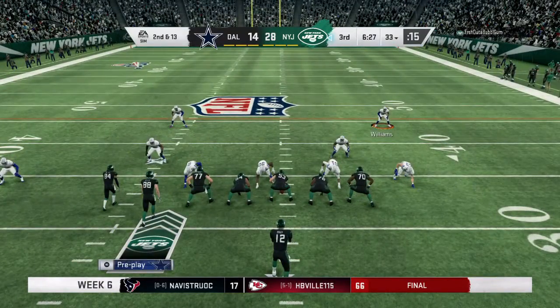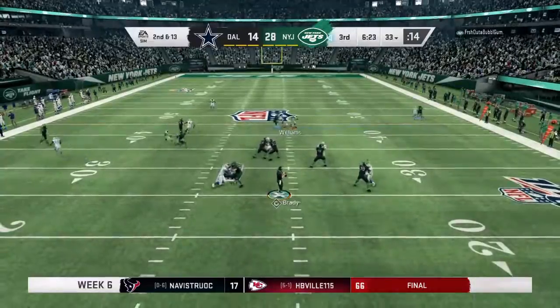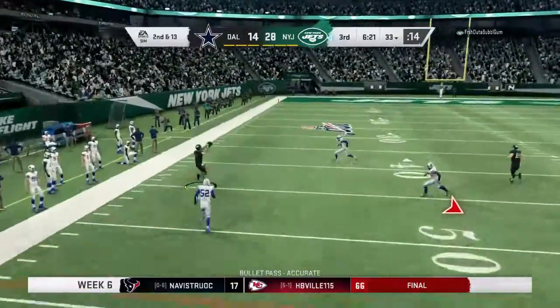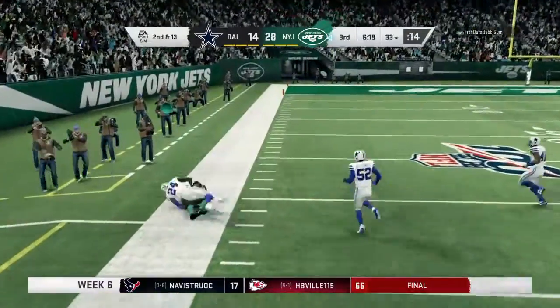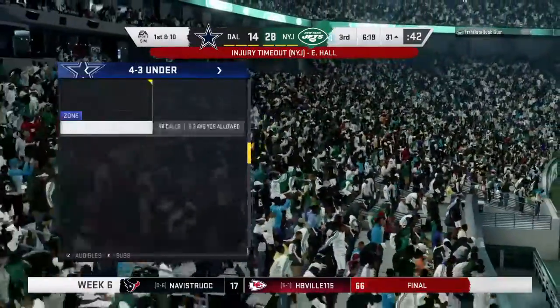It's going to be a long day, offense. It's going to be a long day. From the gun, Brady. Looking left side, and he's got him in. That's Hall.